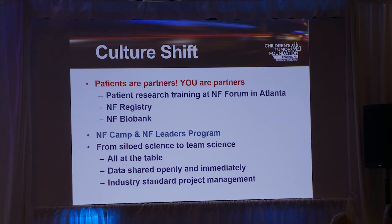So talking about the cultural shift, I loved Sarah's quote from Steve Jobs, because I think we're truly changing the world, and not only us at the foundation, but all of us in this community. We're really following the shift in thinking. I really liked Vanessa's slide saying you went from a more clinician-driven research to now real exchange. We're really following that movement where we really consider our patients as partners.